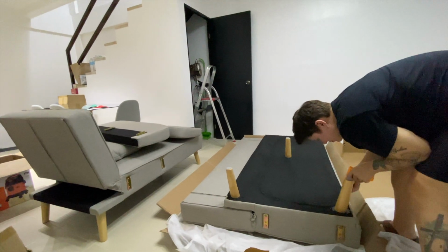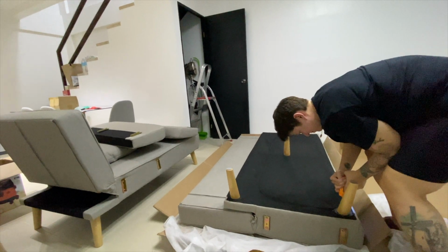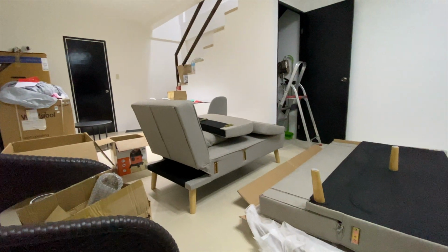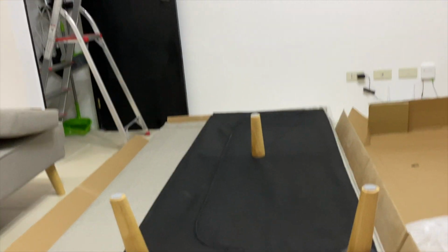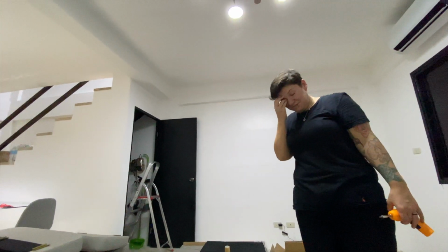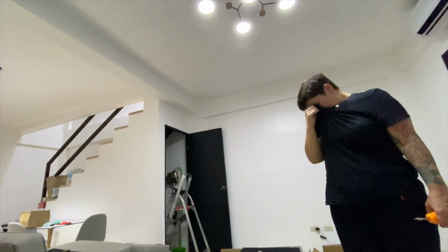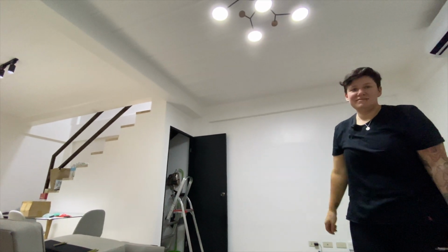Time check. It is now 8 p.m. We started at 9 a.m. This is our lovely couch and a lounger. 2 more to go, baby. Yeah. 2 more. And then we have to unbox the fridge. We have to unbox the TV and then we can shower.